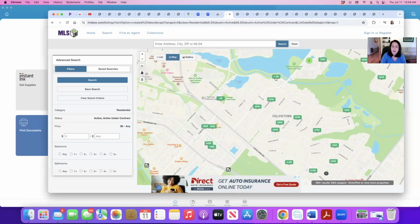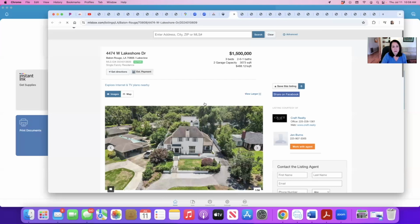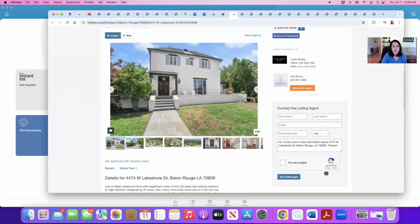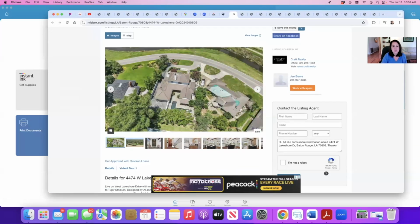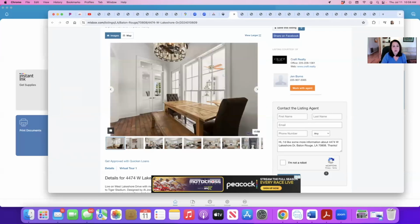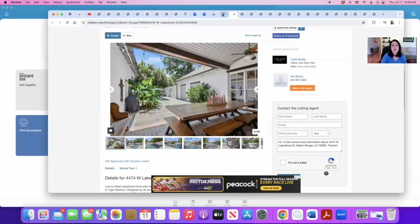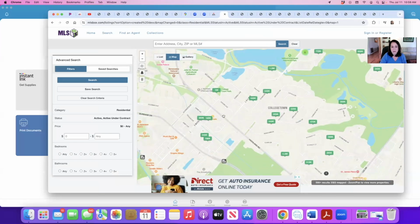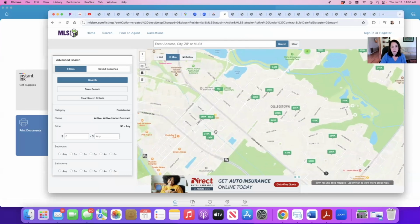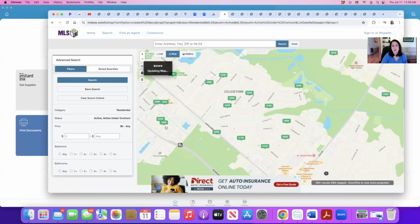You can live by the LSU Lakes. This one is 1.5 million. Lakeshore Drive is very popular. Living on the lakes is very prestigious. A lot of people do their exercising around the lakes, and it's kind of a social place too. It's very nice for 1.5 million. Back over this way is still the LSU area. These are probably condos. It's mainly a condo area or rentals.